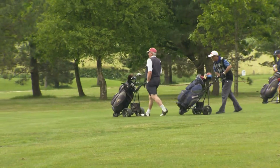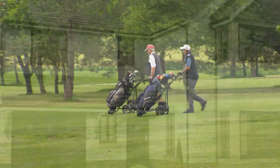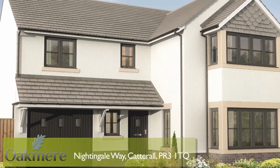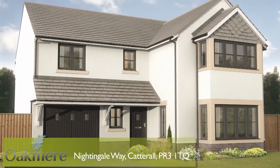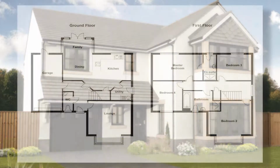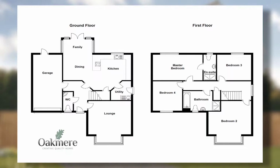Our development at the Meadows in Catterall is in a wonderfully rural location overlooking the golf course. We're building some 4-bed detached executive homes down there, which are just wonderful for growing families. There's the great opportunity at the moment of buying off plan for us.